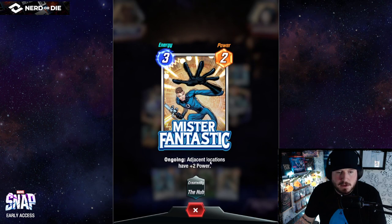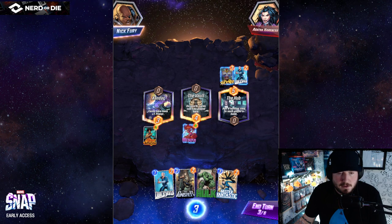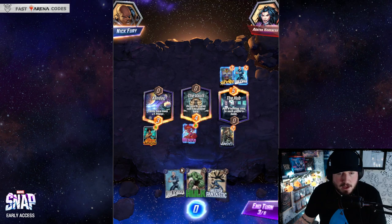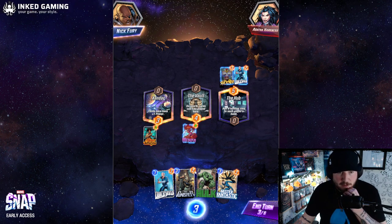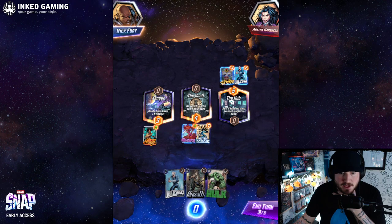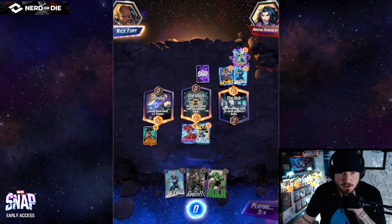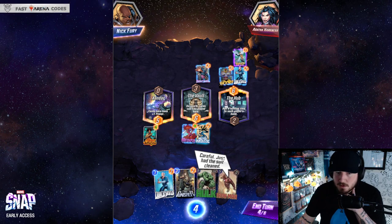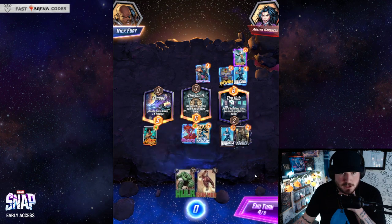Okay. Ongoing. Adjacent locations have +2 power. Okay, so I want to play him in the middle. So if we play. Wait, no. It's three? Oh, I was looking at the power. Think we just keep playing in the middle. Mr. Fantastic is going to buff both sides. They played two cards. Okay. Iron Man's a five. We have four, so we do this.